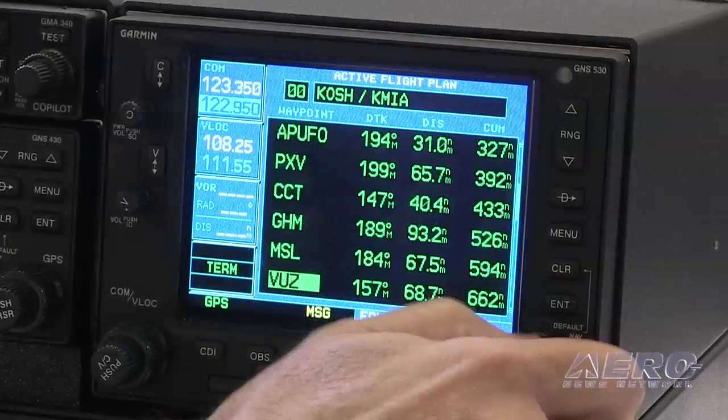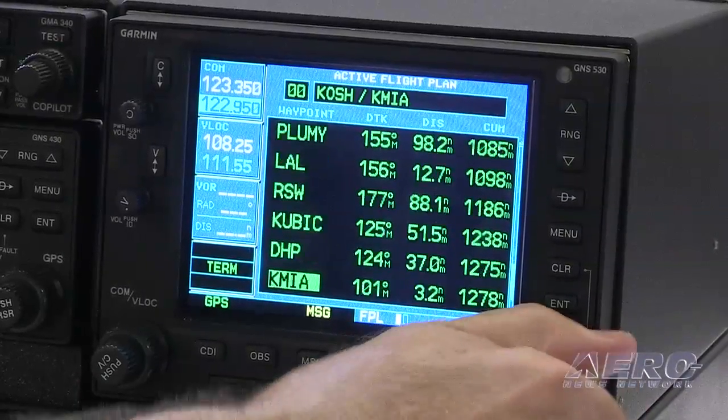As you can see, VoiceFlight has inserted all the waypoints on Victor 7, all the turns, all the way down to Miami. And it's taken 10 seconds. If you had to dial that in manually, 5 or 10 minutes to put it in. And all that time, you're not flying the airplane.